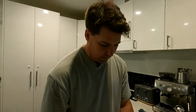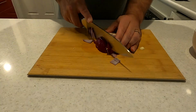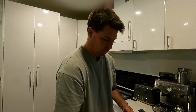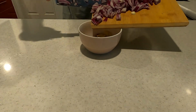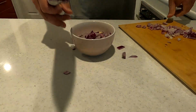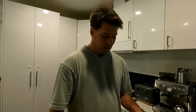Next, we've got half an onion going in. We'll put this into this bowl as well. Actually, I'm going to use the whole half. That was a relatively big onion, so it's probably more like a quarter of an onion. That looks bit too much, I reckon. All right, so into that first bowl, we have the quarter of an onion, we've got the chili, and we've got the garlic. That's gonna be the first thing that goes into our pan.